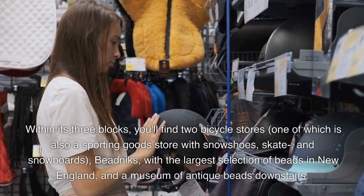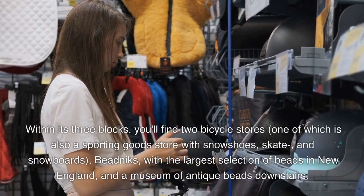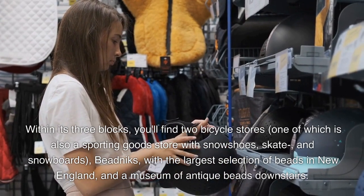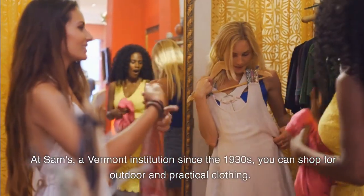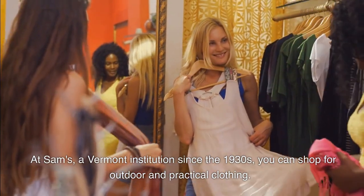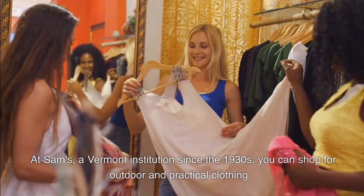Within its three blocks, you'll find two bicycle stores, Beadniks, with the largest selection of beads in New England, and a museum of antique beads downstairs. At Sam's, a Vermont institution since the 1930s, you can shop for outdoor and practical clothing.